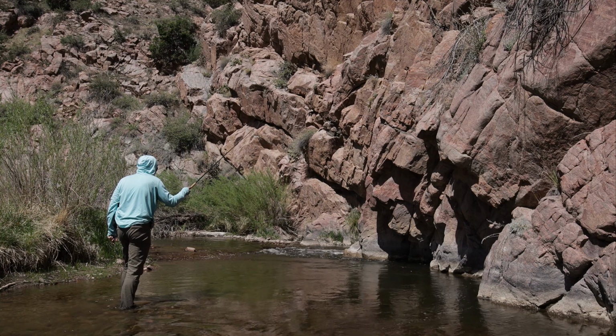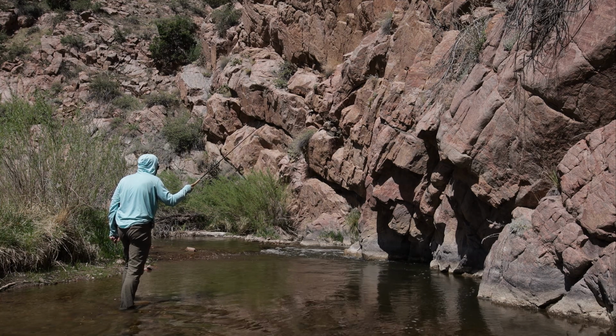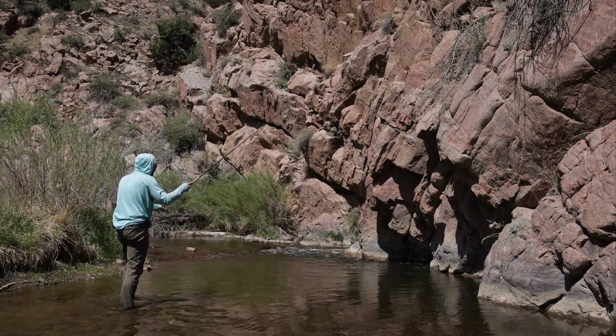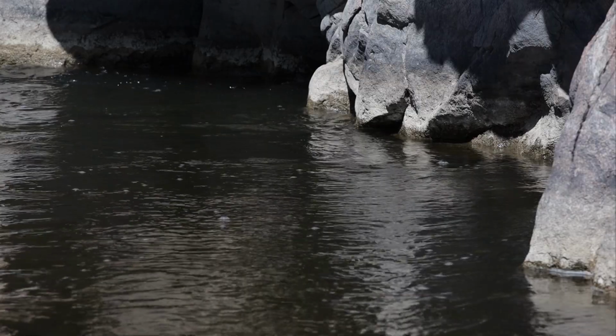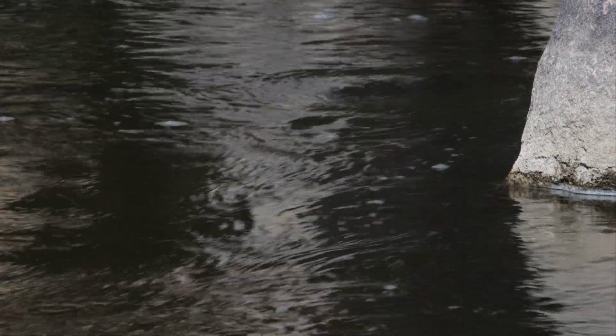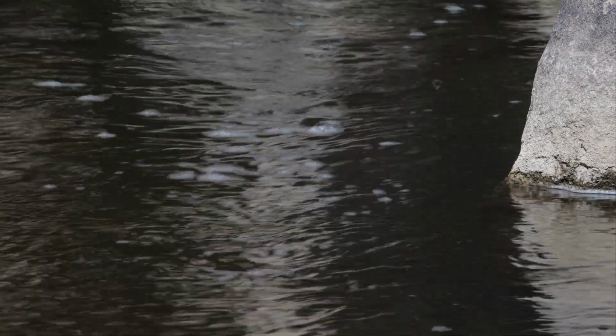Nothing right off the bat here. The water looks very, very nice. The current kind of runs right along this cliffside here, and that's where the bubble trail follows as well. You'd think there'd be some fish held up in there. Looks to be about, I'd say, 2 to 3 feet deep.